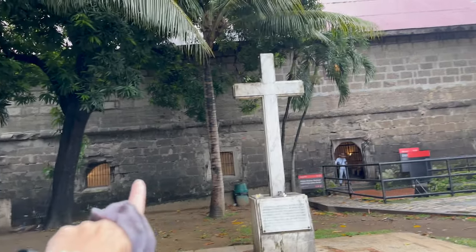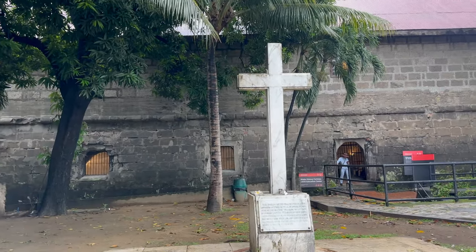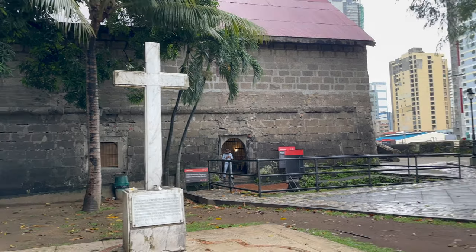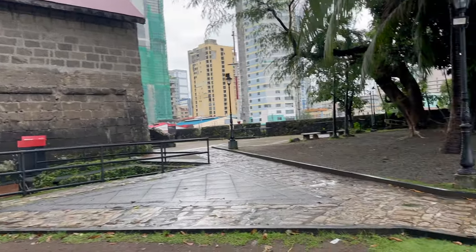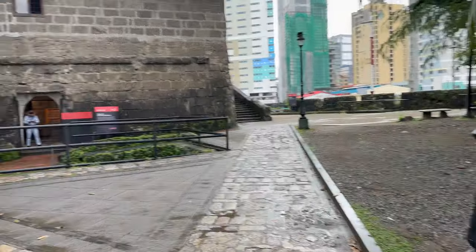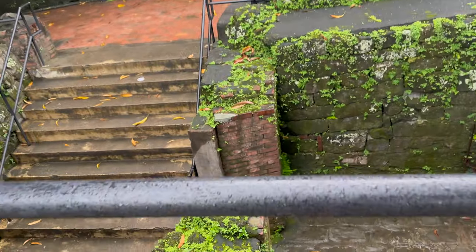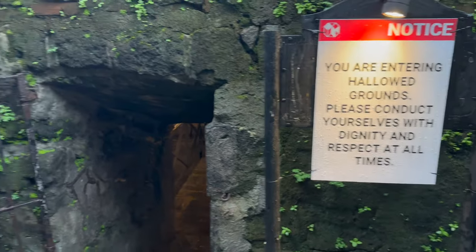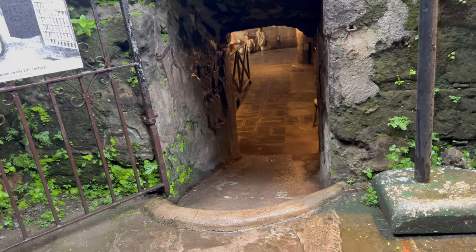This was supposed to hold weaponry inside here, and when the Americans came, they found, sadly, 600 Filipino people here. They're buried under this white cross. So we want to be mindful and not film too much of that. I'm not going to record inside.